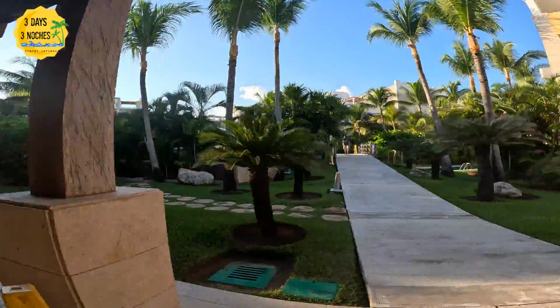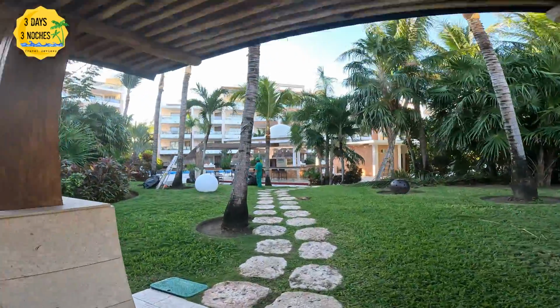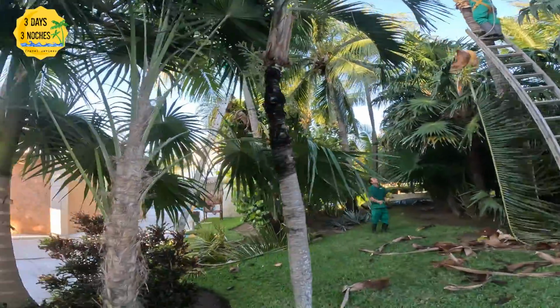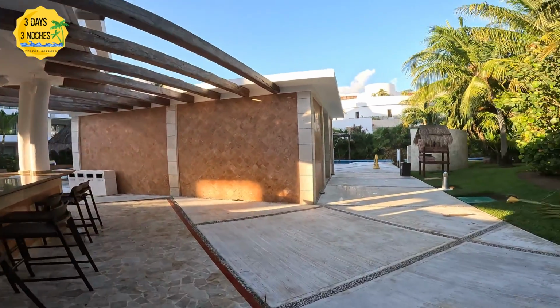One thing that really stood out to me at this resort was how clean it was. So even though it's a little outdated, there was just always somebody cleaning, doing something on the landscaping. Here you can see they're even taking down some overgrown coconut trees, and everyone was just so nice, very friendly. So that's something that really stood out to me at this resort.